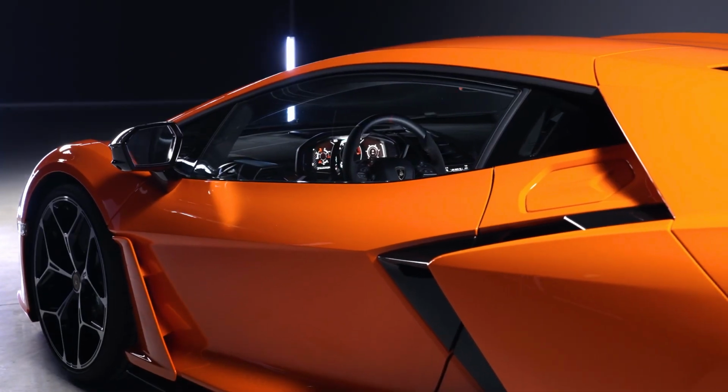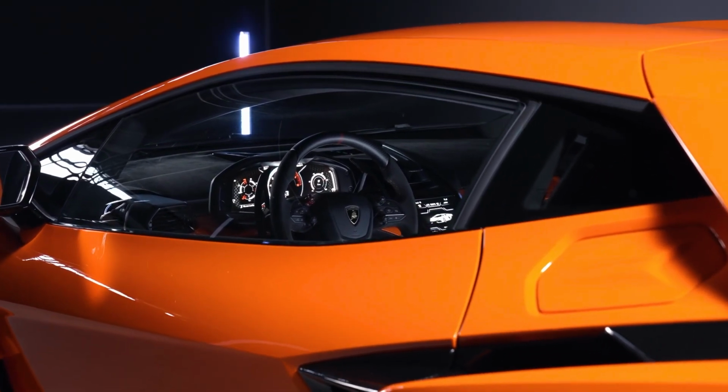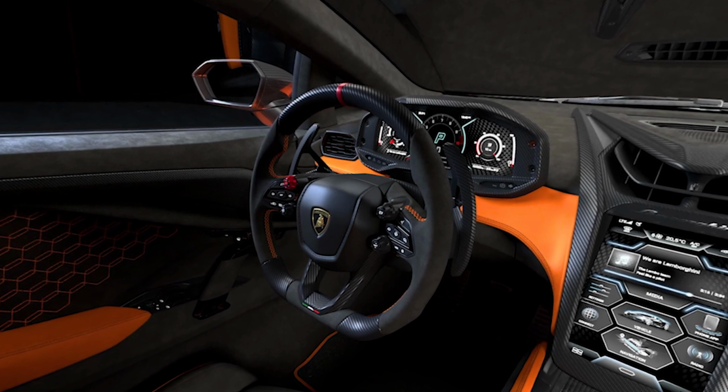The interior is brand new. The exterior is brand new. The design is surreal. Even the steering wheel, I'm particularly pumped up for, with all these new mode selectors and hexagons and rough edges. I am pumped.